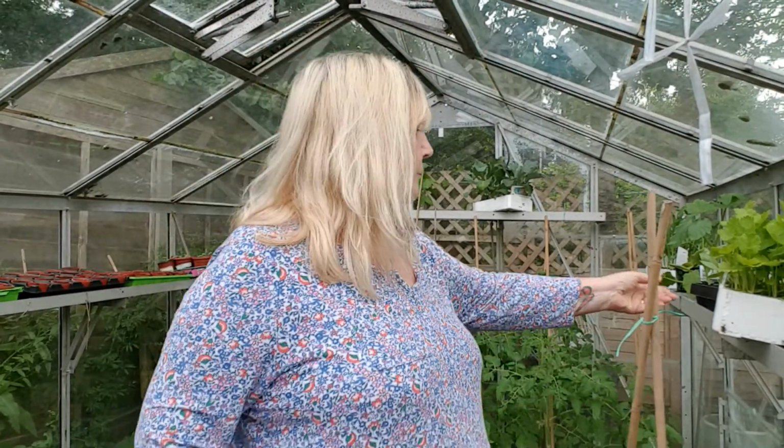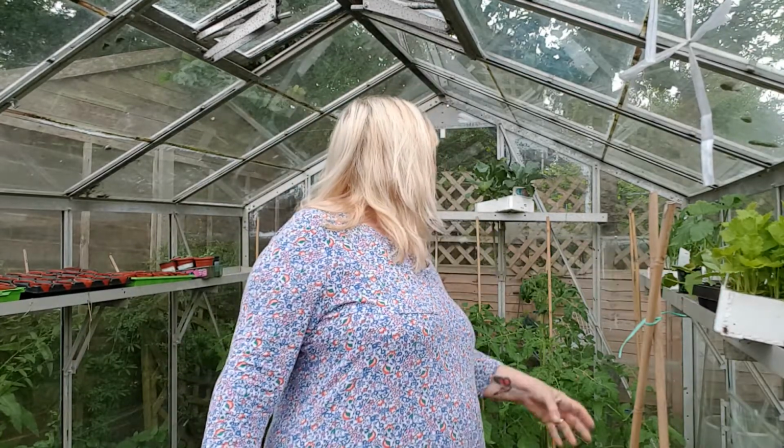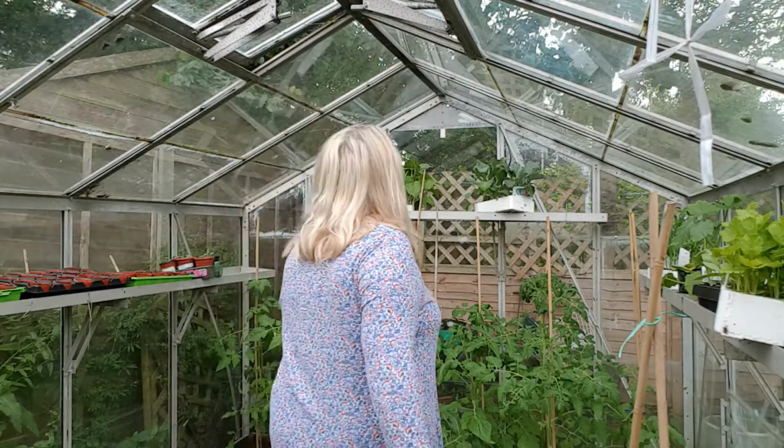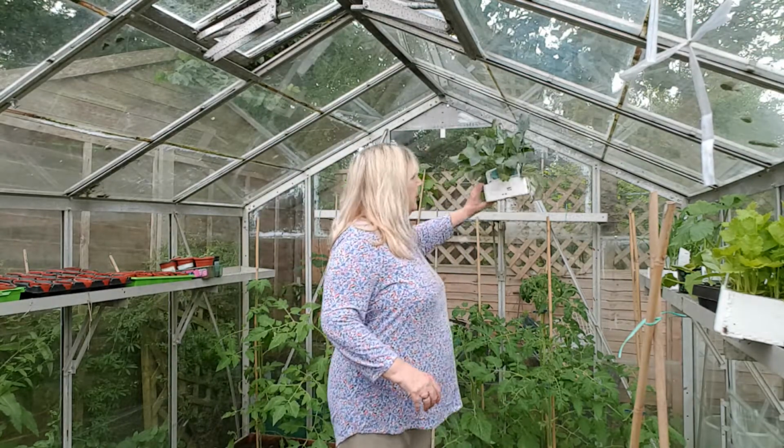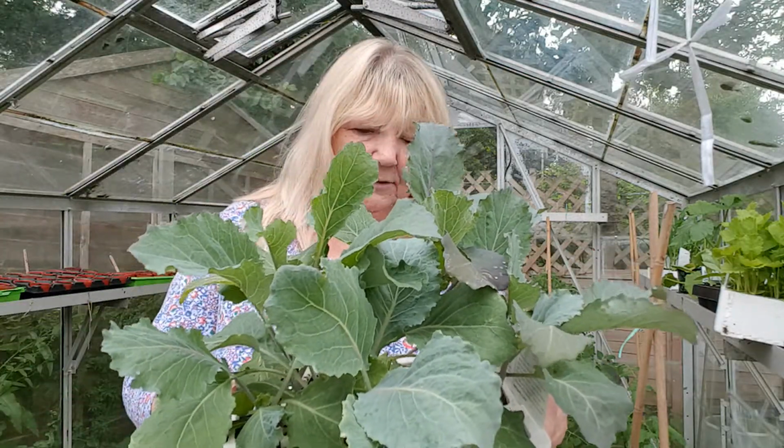I put some cabbages in at the beginning of the year in the greenhouse, and they shot up and they all went to seed. So I gave those to the chickens when they were little. But I've got these, I've got bullhead cabbages. I've only got sort of a dozen of those, and I've also got some January King here. Again, I think I've got probably about 9 or 10 of those in there.